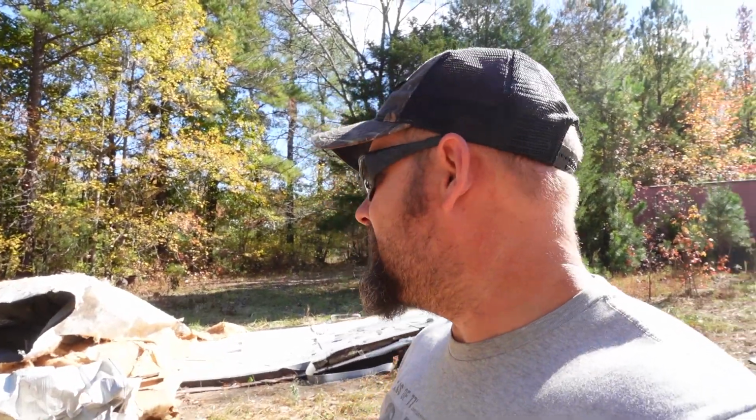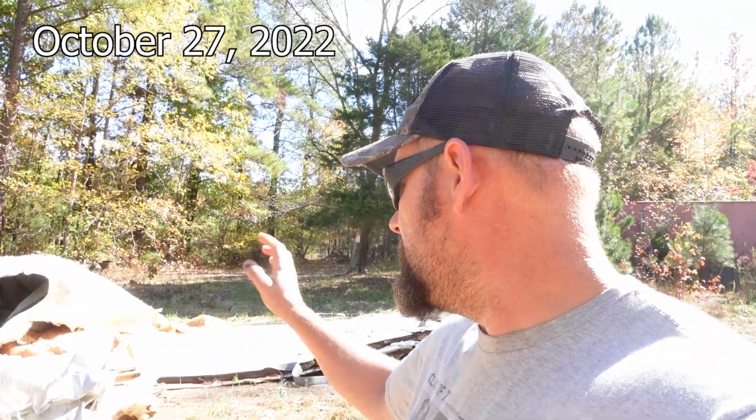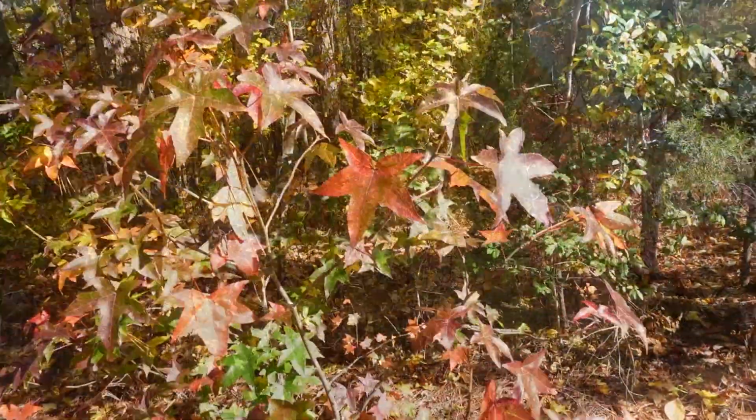Hey, we're back here again today. We are going to get this pile wrapped up. We're going to get it separated from metals and burnables and trashables, and I'm going to wrap that up today. But take a look at the trees around. All the leaves are changing colors and starting to fall like crazy.